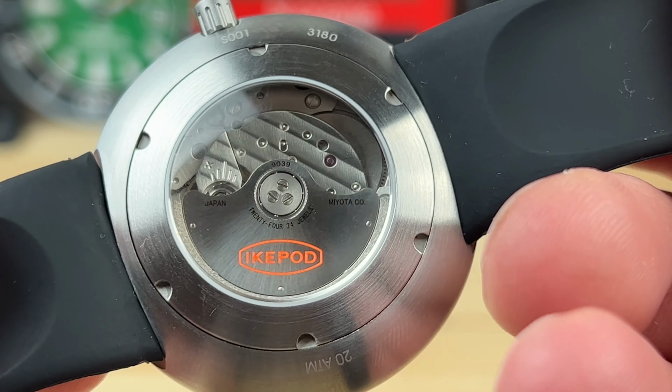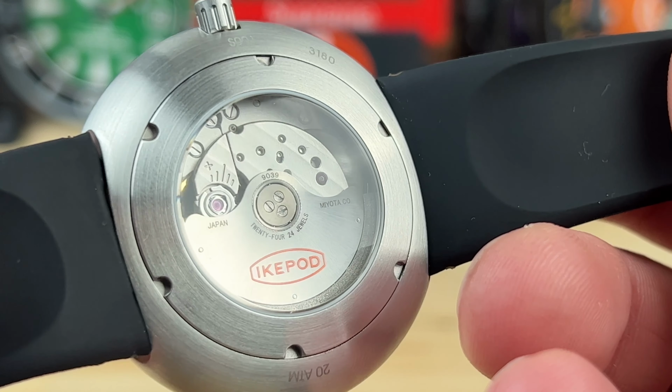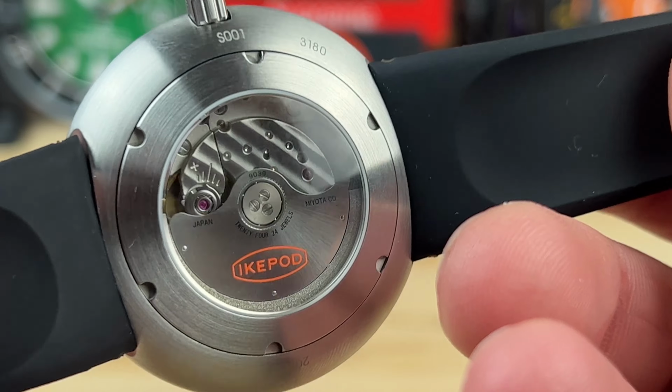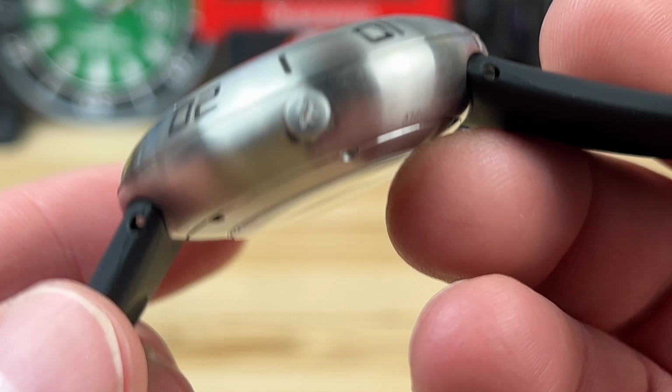Here's a look at the display case back showing off the movement. It is an automatic Miyota 9039 movement, no date. So that'll keep your time going very well.